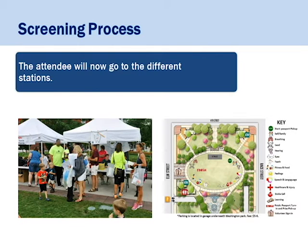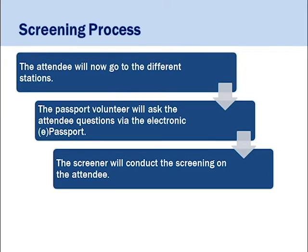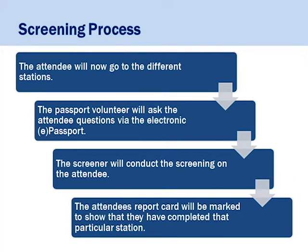The next part is the screening process. The attendee will now be able to go to the different booths. When the attendee goes to a booth, the passport volunteer will first ask questions using the electronic passport or e-passport. After the questions have been asked, the screener will now conduct the screenings on the attendee. After the screenings are complete, the volunteer will mark the attendee's report card.